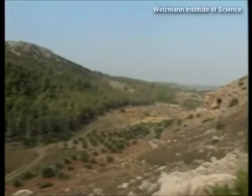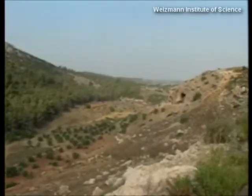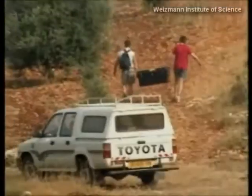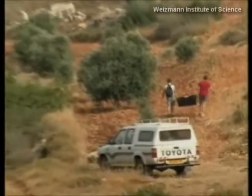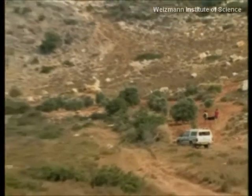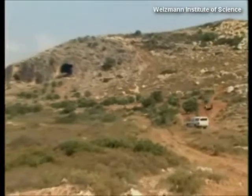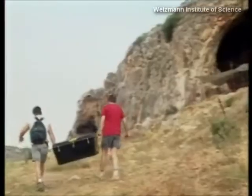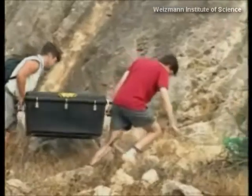In the mountains of Galilee, where some of the oldest remains of human settlement have been found, a multidisciplinary team is employing an efficient new method of analysis that may revolutionize the study of prehistory. In this case, for the first time ever, the laboratory has, so to speak, come to the mountain.